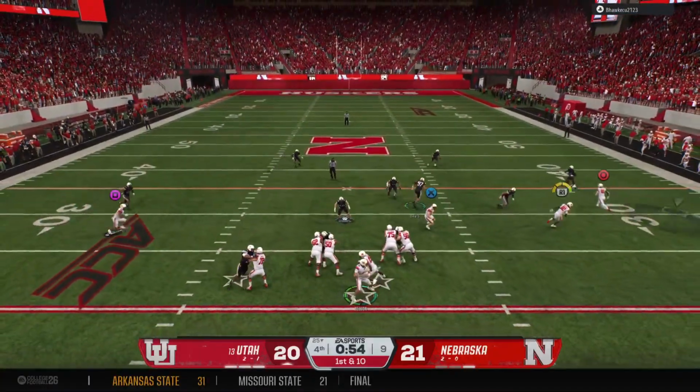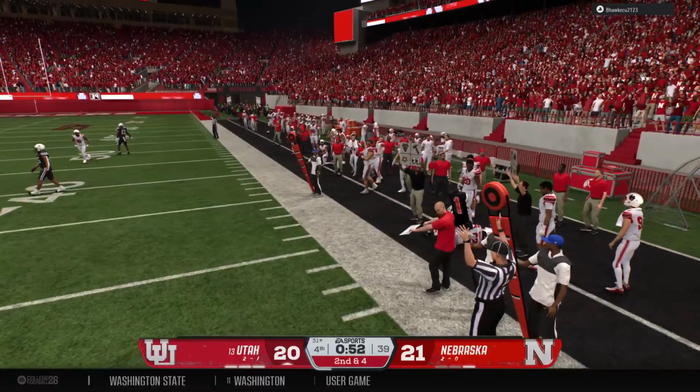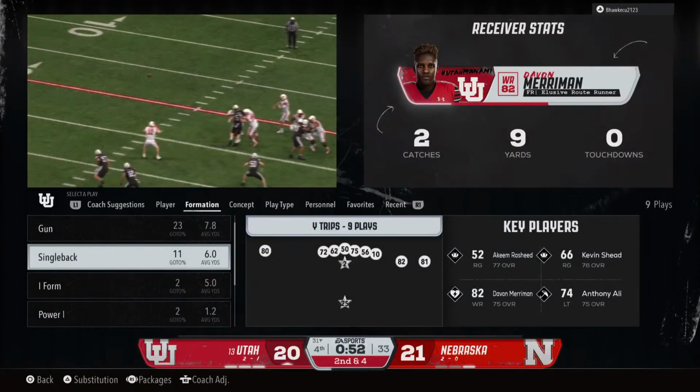To the air, it's Nelson. Quick completion on the out route. Out across the 30, steps out of bounds at the 31-yard line as they try to put something together.